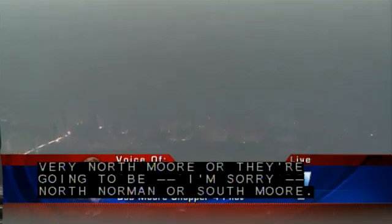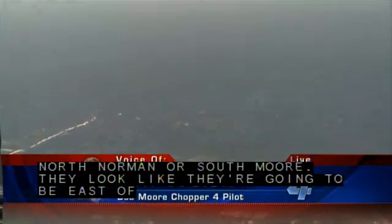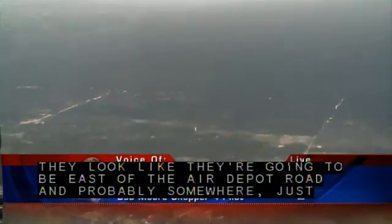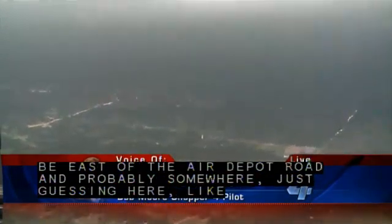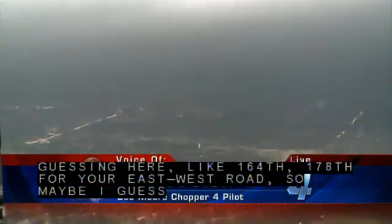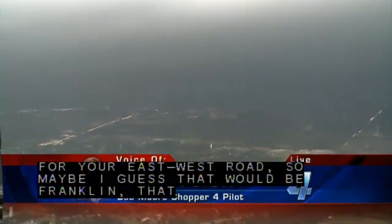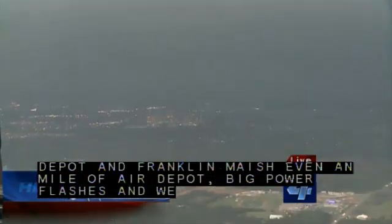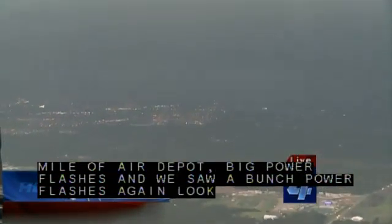And probably somewhere, just guessing here, like 164th, 178th for your east-west road. So maybe like Franklin, that area. So like Air Depot and Franklin, maybe even a mile east of Air Depot, that area, big power flashes. And probably 4 or 5 minutes before that, we saw a bunch of power flashes again, looks like by the York plant, maybe even right there just north of the Embassy Suites, just north of the airport.